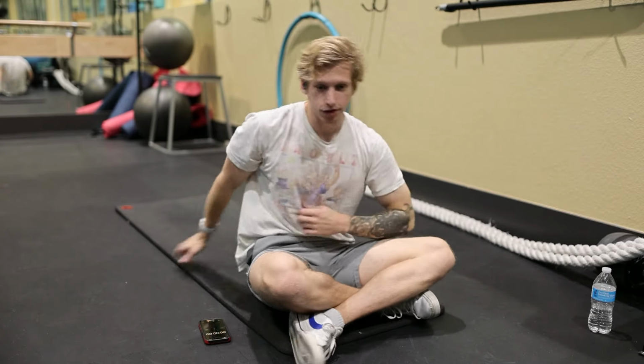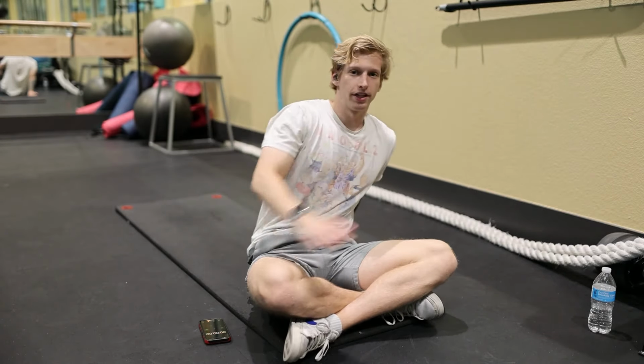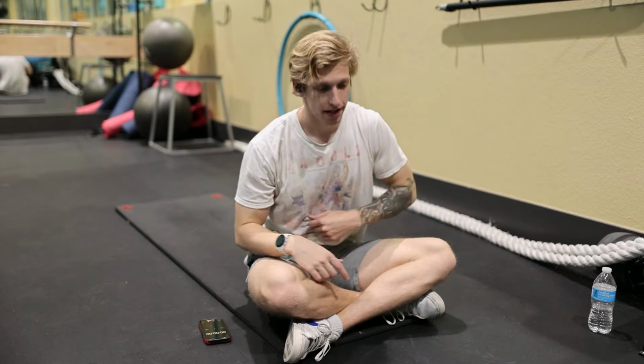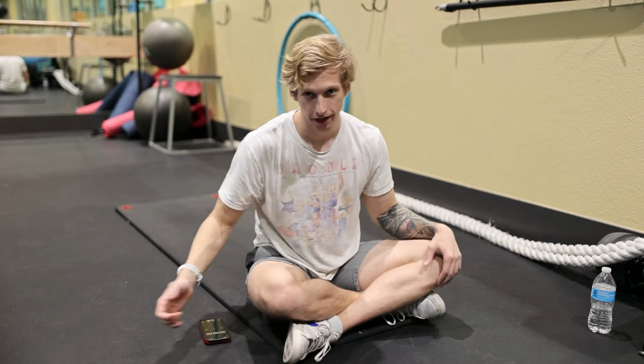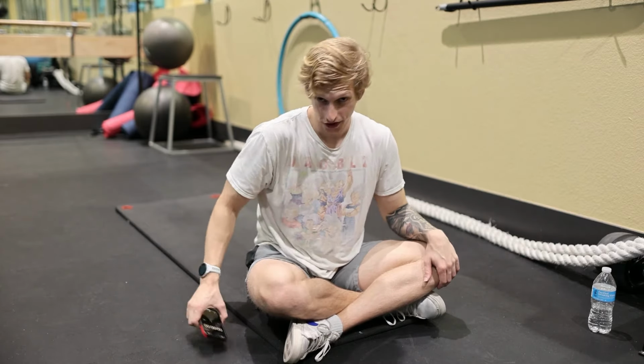As you can see, there are levels to that. The hardest level being your legs are fully straight. And then once you can no longer hold that position, you can bend your knees and then hold it for as long as you can there. And then finally finish the exercise.